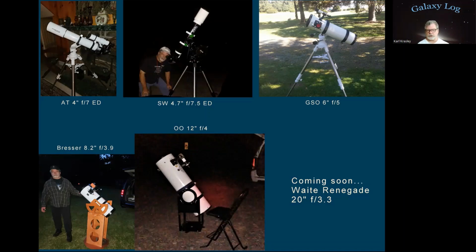I really like this telescope. In the bottom right, it says coming soon, which is a Renegade 20-inch f3.3. So hopefully that's going to be coming in soon, and I can get first light, as I talked about in the Galaxy log with 6503. So yeah, it's kind of exciting.